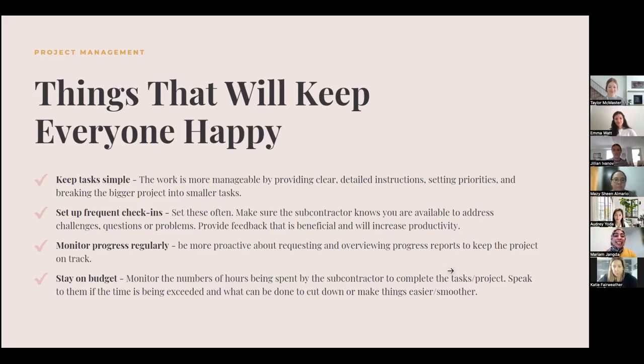And then the next thing is set up frequent check-ins. Set those up often. Make sure your subcontractor knows that you're available to address any challenges, questions, problems that come up. And even if they're making a few mistakes or it's not the way that you want it, show them how you would like the changes to be made in a more beneficial way so that you're increasing productivity at the end of the day.